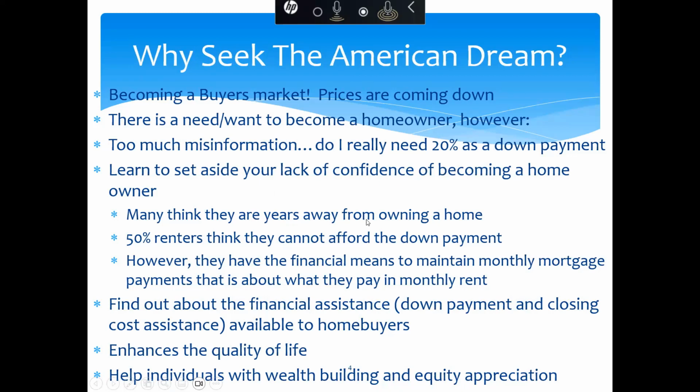Many think they're years away from owning a home. They're stuck in being a renter. They just can't seem to get ahead. They can't seem to save enough money. Inflation is eating away with their utility bills, with their rents, with their cost of food, that they just can't save enough for a down payment.